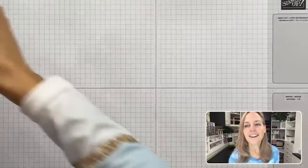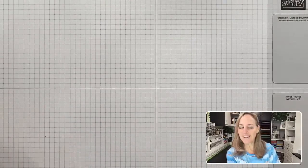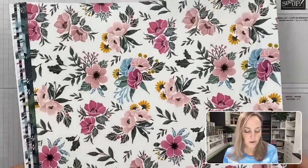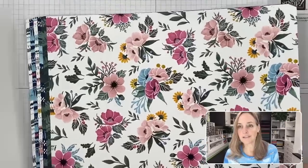Okay. All right. I know, Mary says it's about time that they match the stamp set with the dies. Yes, I know. It's wonderful that they're doing that. They heard us. They heard us.